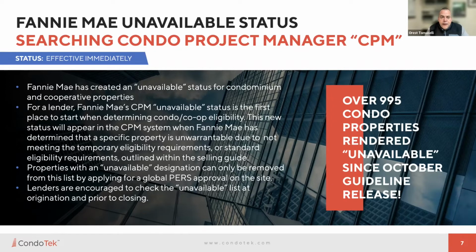So even this unavailable list, although it exists in the industry, is not something that the public can really tap into and find out. So if you're a realtor, it would be really difficult for you to find out whether or not a building is unavailable, just prior to listing a unit or selling a unit within that building, unless you would be able to get a lender to actually find that information out for you.